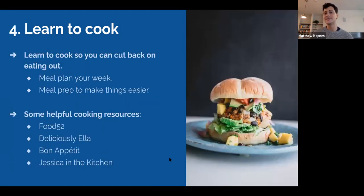And then the addendum to that is learn to cook. The beautiful part of quarantine is we eat out a lot less. I started cooking when I was in college, and the biggest impediment to people cooking more is, okay, yeah, eating out is more expensive than cooking, but I can't cook, right? I don't have the time to cook.